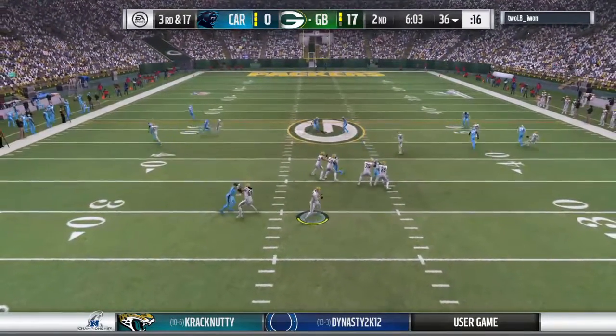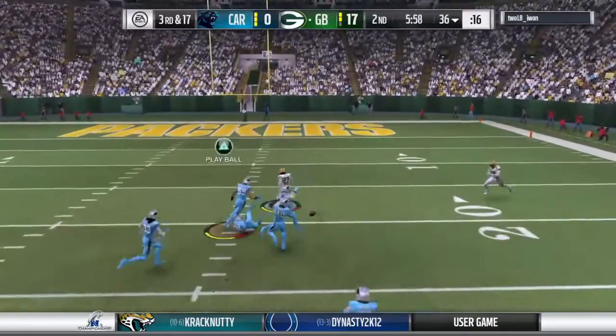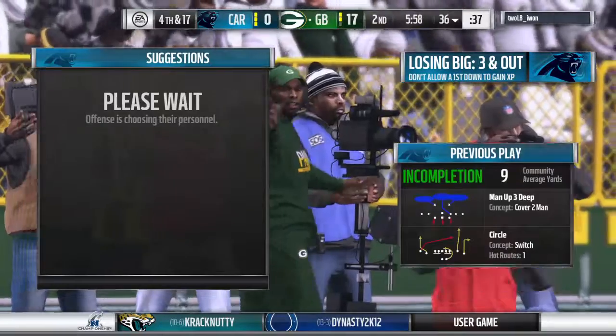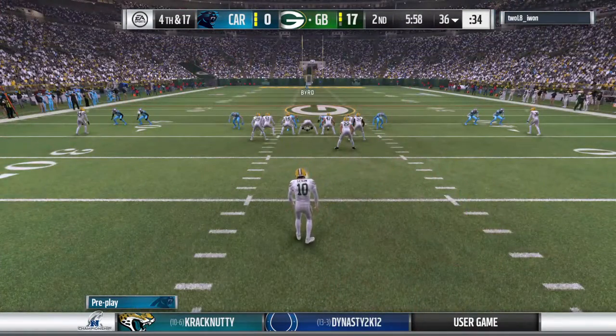On 3rd and long, it's Rodgers. He's got time in the pocket. He's going to launch this thing way downfield. Eddie Lacy, the one he was trying to get it to. And that brings up 4th down. So on 4th down, here's Jake Shum to punt it away.